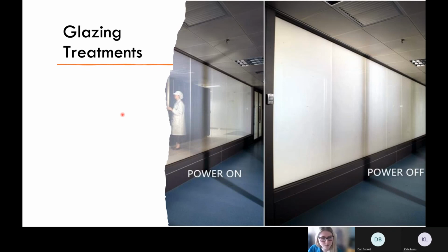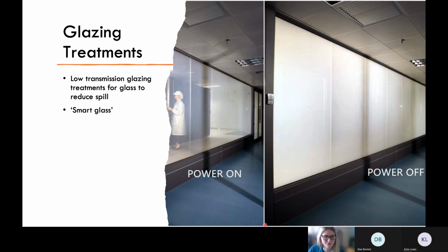And then the last thing that can be used in some situations is glazing treatments. So low transmission glazing treatments can be used on glass to reduce light spill. This is in really sensitive areas. It's becoming somewhat more used in high-rise buildings in more district zones. It's basically called smart glass, and it can be set to automatically obscure during the darkness hours. Automatic blinds are also a more budget option for this, but they are still quite expensive. So if it's a really sensitive area, these should be encouraged. So those are really the main solutions.